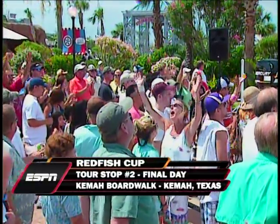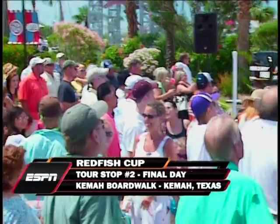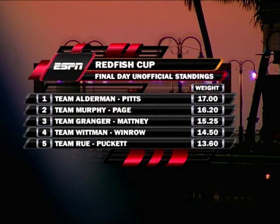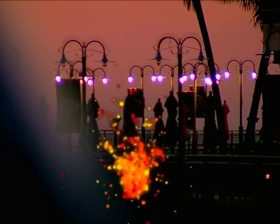The crowd's beginning to gather around our way inside as our teams are winding down their day, getting ready to weigh in their best catches. Let's take a look at the leaderboard. Ben Alderman and Ronnie Pitts still cling to the lead with 17 pounds plus, but the rest of the pack are just a fish away from evening the score.